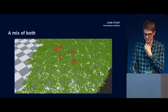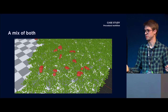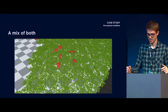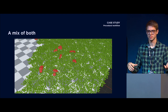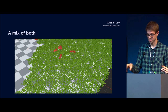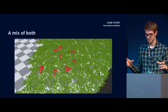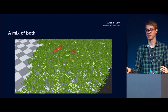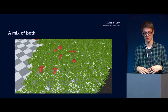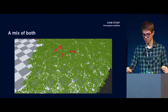And in a few other cases, we can use a combination of both of those methods. So to create those unique bunches of flowers, we use a modeled point cloud, so just a mesh with only vertices. And so we can precisely place those bunches of flowers. But we scatter on them procedurally generated small point clouds to get variation in terms of how many flowers we get per bunch.